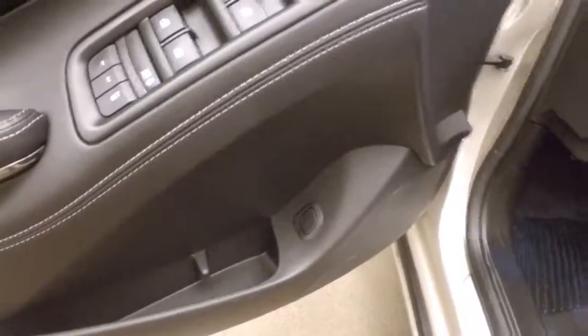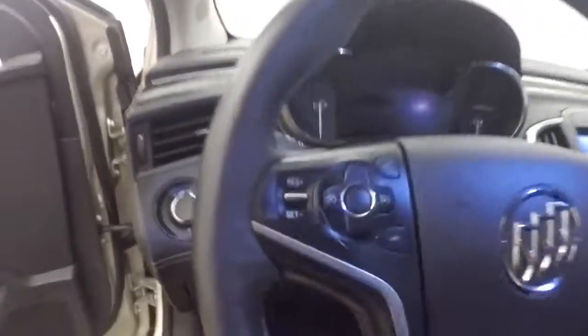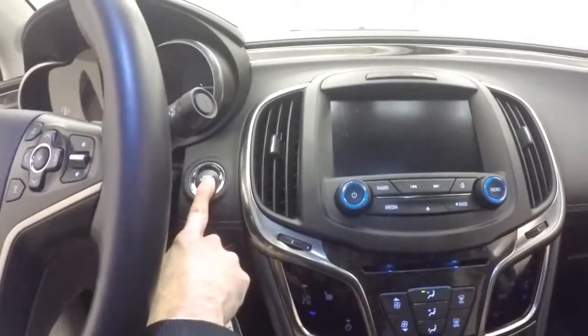All your controls on the door, including your trunk button. Both driver and passenger seats are full power. All your controls for menus, Bluetooth, stereo on the steering wheel. It actually is a push button start.